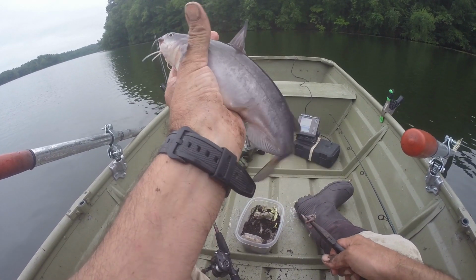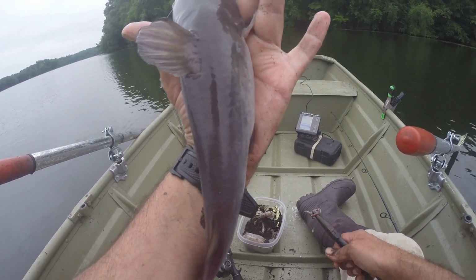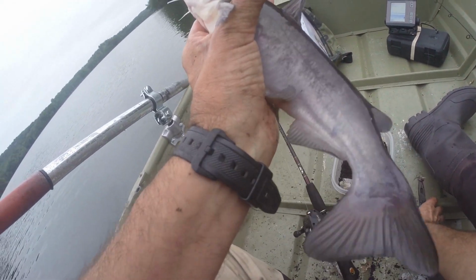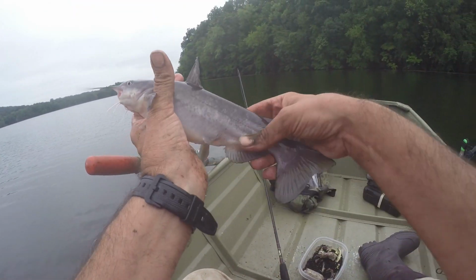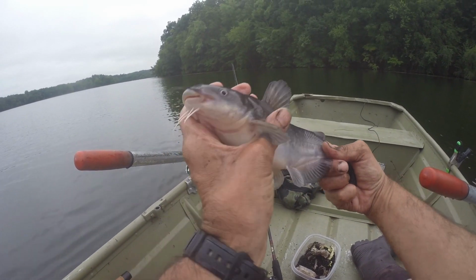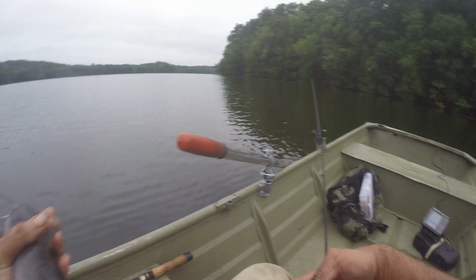That is a delicious fish right there. Get him in the cooler. Real pretty. They get bigger than that.